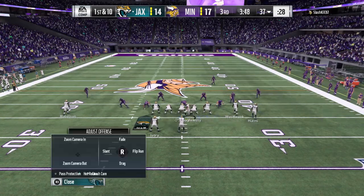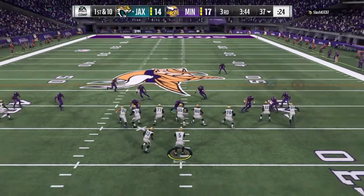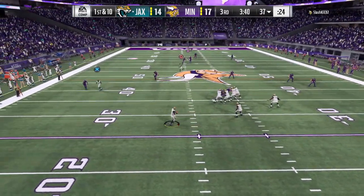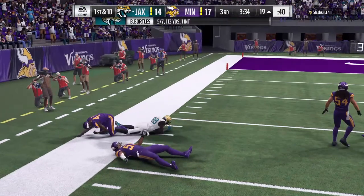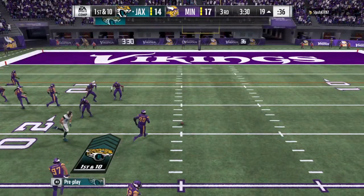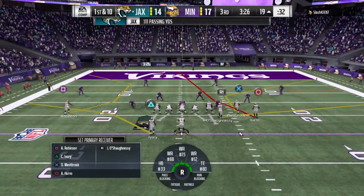In motion, the tight end. And the D-line pinching together, must be expecting the run. Bortles now on first down. He finds Hearns left side. And he is down deep into Minnesota territory. A big 3rd down play there for the Jags. 44 yards.